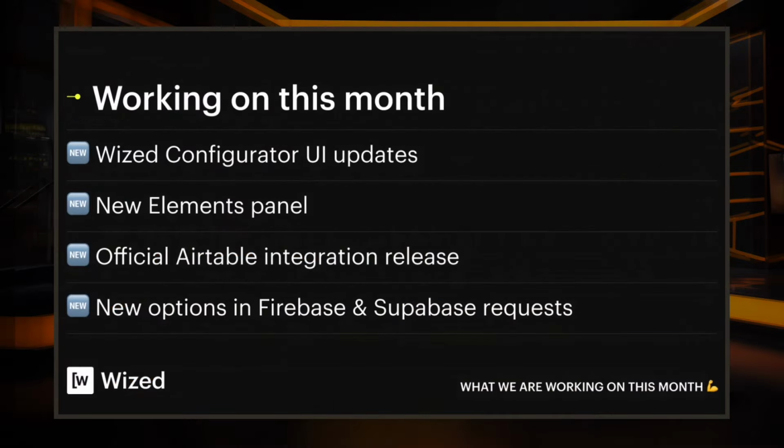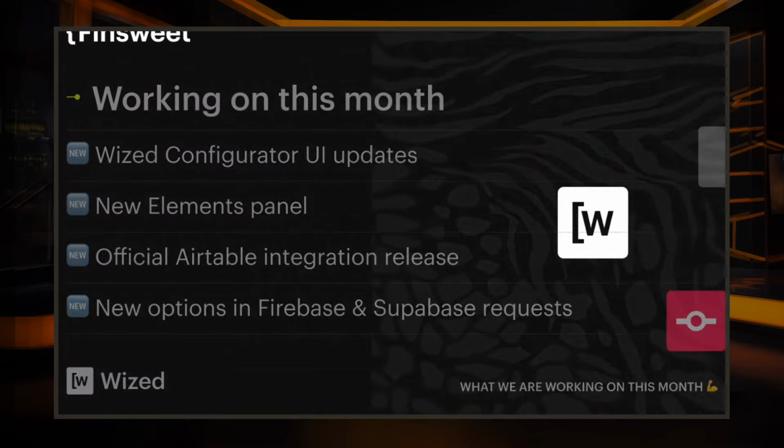What we are working on this month: UI updates, really nice UI updates. We're going to talk a lot more about this in the future, but for now, just know we're here to support your larger projects. We've heard that larger projects need better organization, and we are going to make that update happen. We are also working on a new Elements panel, the official Airtable integration release, and new options for Firebase and Supabase requests.